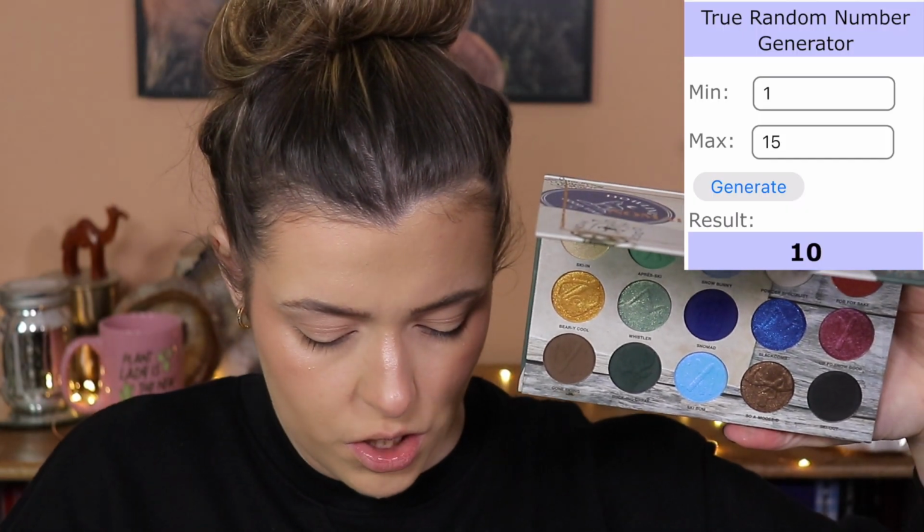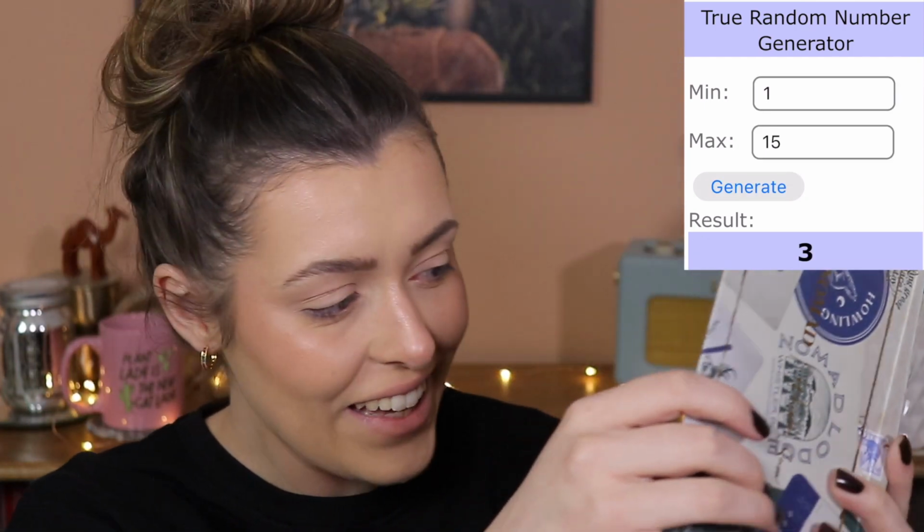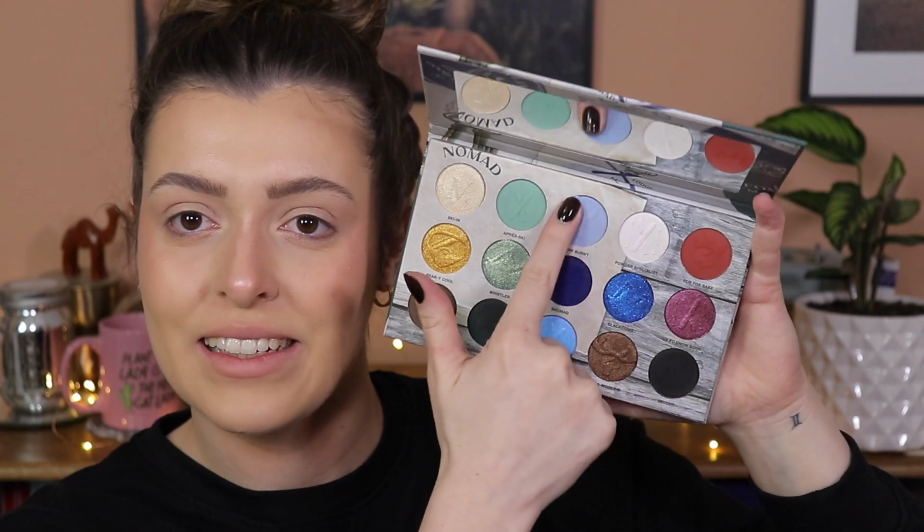On to the Whistler's Lodge palette for shade number 4. These are all pretty deep, so if I get any of these, I'm going to be so annoyed because I kind of want a bit of depth here. This is looking a little bit mid-toned, a little bit light. I need some contrast. Okay, here we go. Ready? Generate. 3. Okay, it's fine, it's fine. We've got Snow Bunny. This is going to be literally the palest blue thing ever. This number generator is doing me dirty.